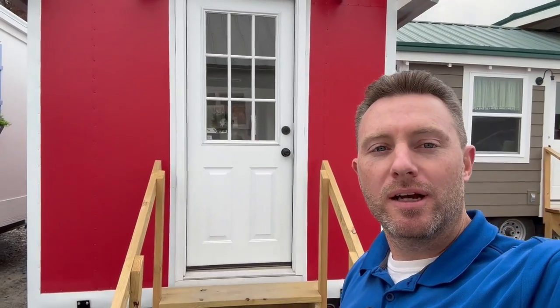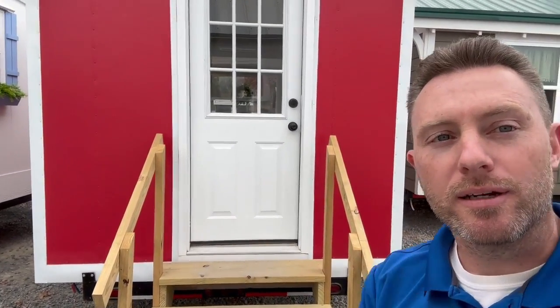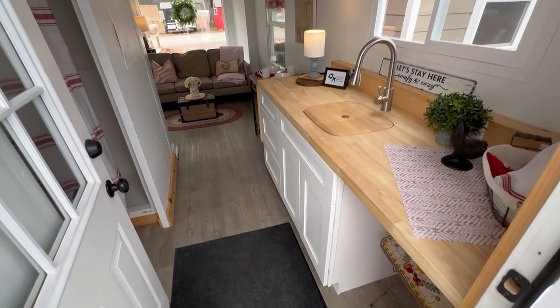I'm here at Incredible Tiny Homes with the RJO. I want to show you the inside, do a quick little tour. So we're going to walk right inside here. Okay, so here's the inside of the RJO.